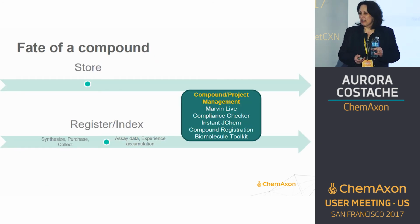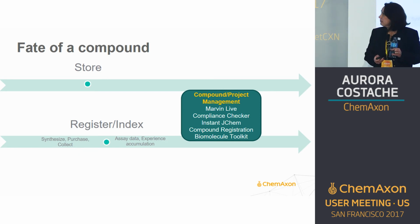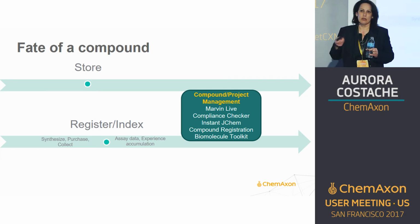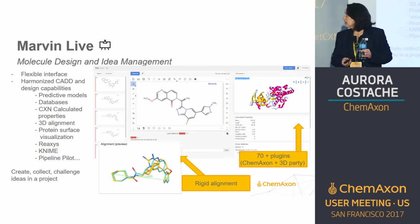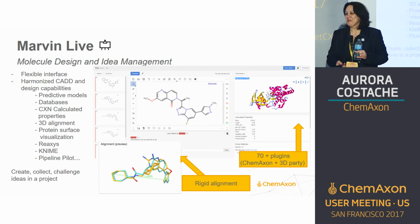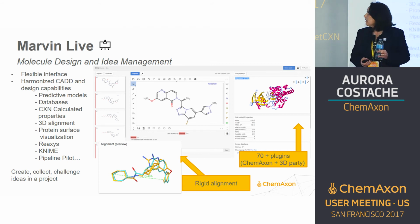Going next, after data is generated, the next process will be to register, to index it, to store it somewhere so you can further search it and analyze it. And ChemAxon has a variety of tools to do that. I would like to start with Marvin Live. I think this is one of the coolest products we have for idea management and molecule design.